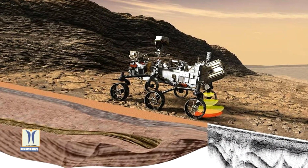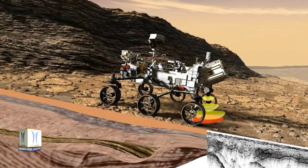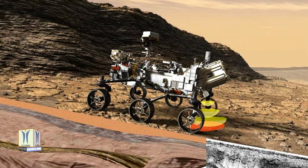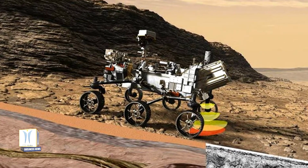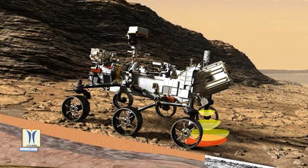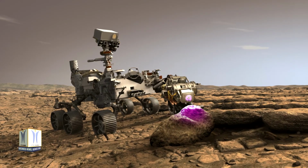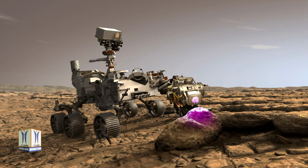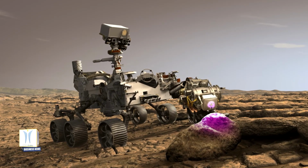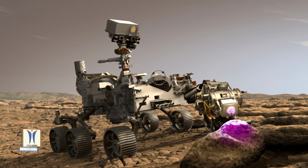A key objective of Perseverance's mission on Mars is astrobiology, including the search for signs of ancient microbial life. The rover will characterize the planet's geology and past climate, pave the way for human exploration of the Red Planet, and be the first mission to collect and cache Martian rock and regolith, broken rock and dust. Subsequent missions, currently under consideration by NASA in cooperation with the European Space Agency, would send spacecraft to Mars to collect these cached samples from the surface and return them to Earth for in-depth analysis.